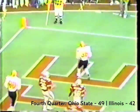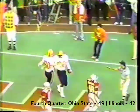Ellis is there, but Wilson to pass. Throws it in the flat. Caught by Thomas. 20, 15, 10. Out of bounds. First down, Illini. Second down at the 6-inch line. Wilson dropping back to pass, throws it, caught, touchdown, wide open. Foster. Is Greg Foster wide open.